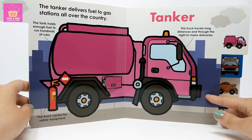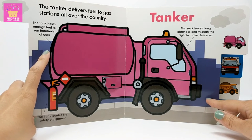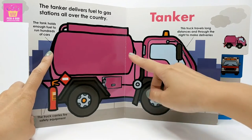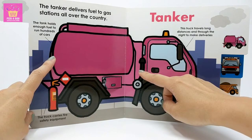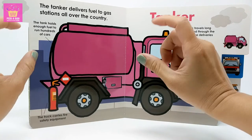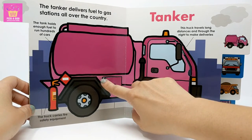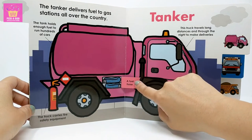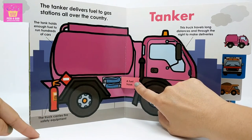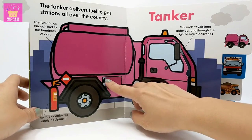Giant tanker. And it's pink. Cute. So the tanker delivers fuels to gas stations all over the country. And look at this huge tank. It can hold enough fuels to run hundreds of cars. Hundreds! Wow! And inside the compartment, we see a fuel hose. So we can use the hose to get fuel out of the tank and put it into the gas station where we can get our gas.